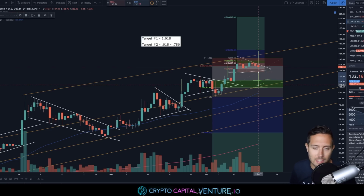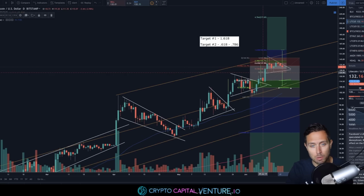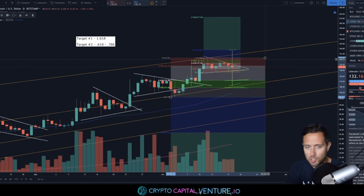So for me, what this says is, okay, that is a nice accumulation area. And we've been talking about this on the channel. This is where I'll buy some Litecoin, right down here, if we get a break down that way. I'm in that position right now where we're in this triangle. We don't know where it's going to break, right? We do not know.